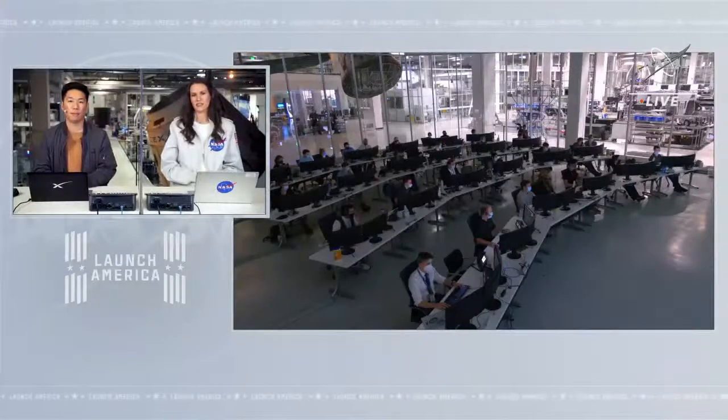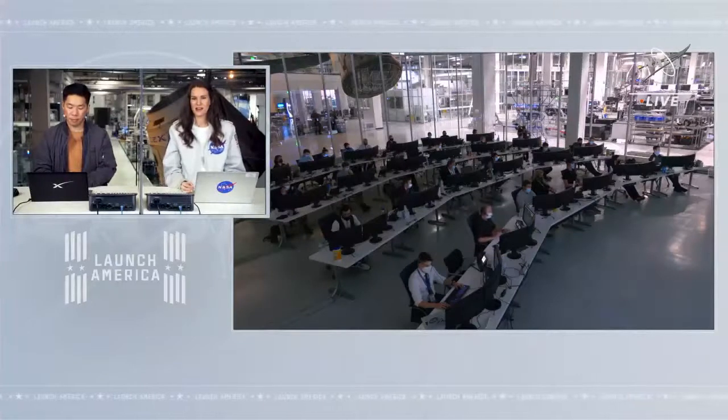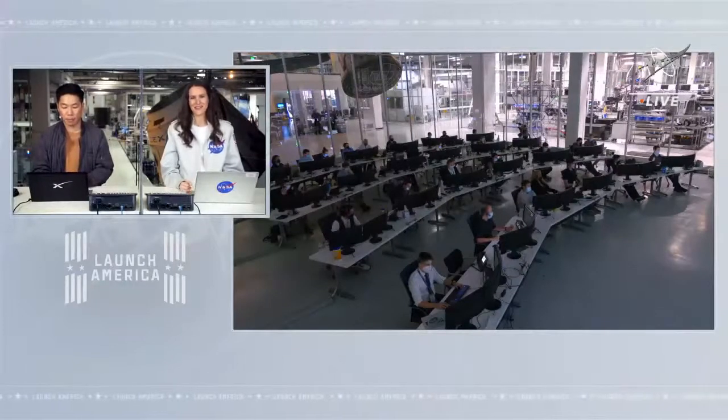Professionals and Dragon technicians will secure the capsule and get the crew out quickly and safely. And our fun history fact for this return: this will be the first night splashdown of a U.S. crewed spacecraft since Apollo 8's predawn return in the Pacific Ocean on December 27, 1968, with NASA astronauts Frank Borman, Jim Lovell, and Bill Anders.